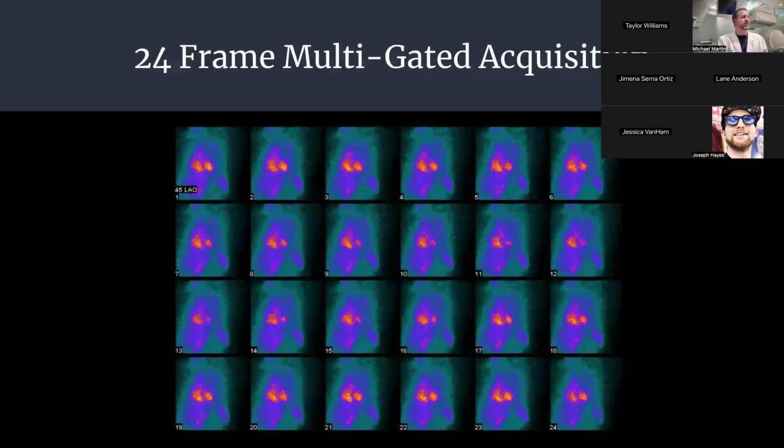Okay, so what I've done on this image is I've taken a 24-frame gated acquisition and displayed it out kind of like a step. You could put this in a cine if you wanted, but I put it out in a step so that you can see. And what I want you to do is pay attention. So right here is the left ventricle, right? And I want you to look at what's happening as we look at each step.